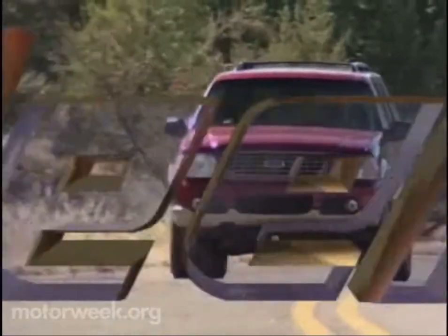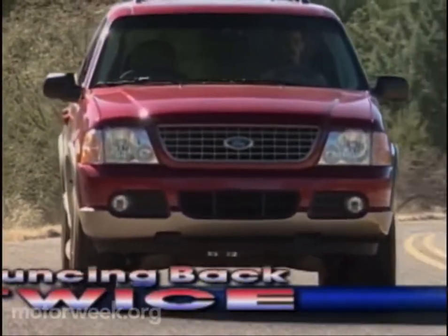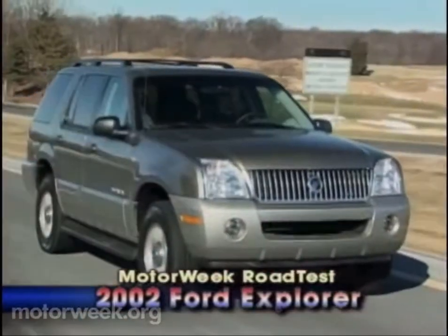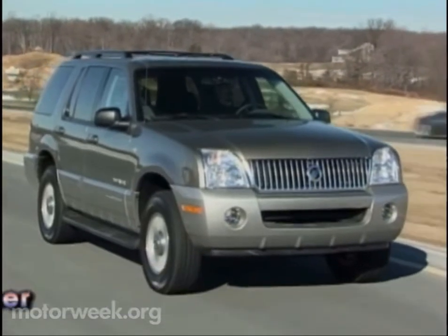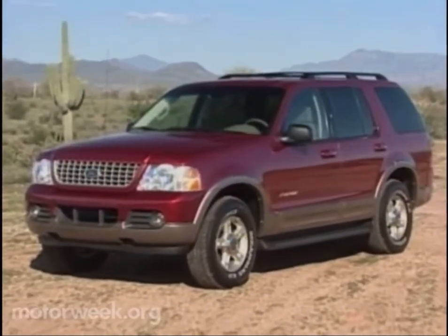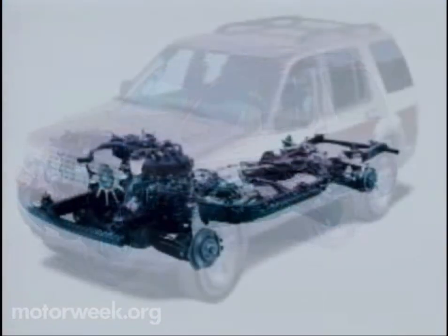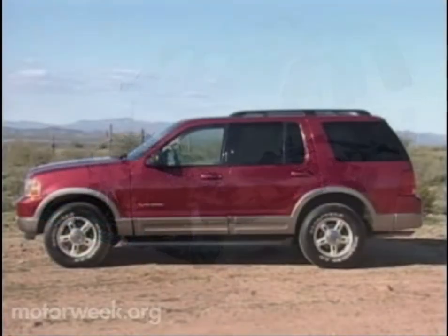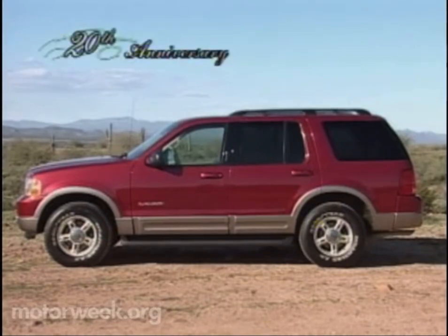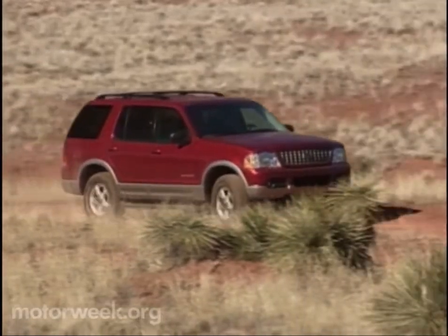Ford certainly hopes so, because after 4 years of development, they've delivered a pair of all-new midsize SUVs that share little with the 10-year-old design that they replace, and also less with each other. Both the 2002 Ford Explorer and 2002 Mercury Mountaineer share a new heavy-duty box perimeter frame that is amazingly 350% stiffer torsionally than its predecessor. But it's what's attached to that frame that's even bigger news for Explorer and Mountaineer. That would be their first independent rear suspension.